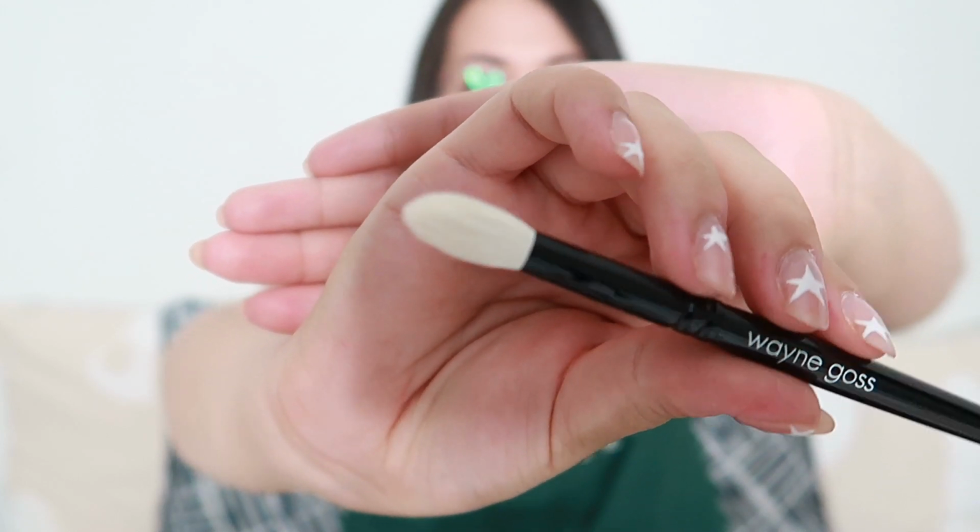It must be, I think, for blending colors in your crease or something like that. It really reminds me of a calligraphy brush just by how it looks, the shape of the brush head. It's super soft. How luxurious. Oh, bubble wrap.